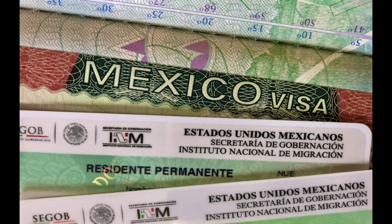As you can probably tell, there are small nuances, there are some gotchas, which is why it's really a lot better to work with a professional when you try to get your Mexican residency.